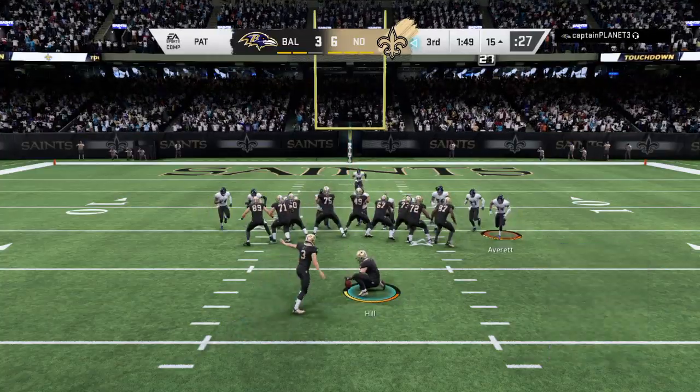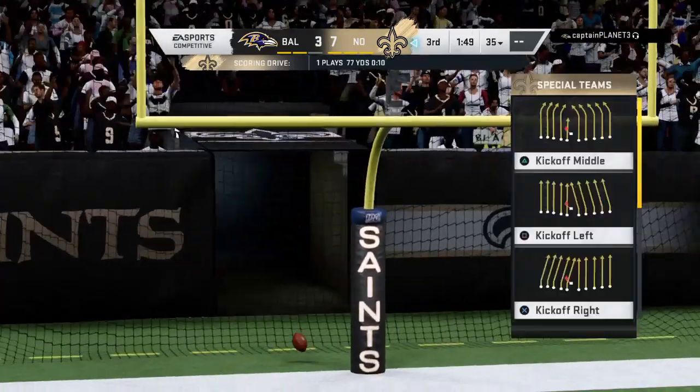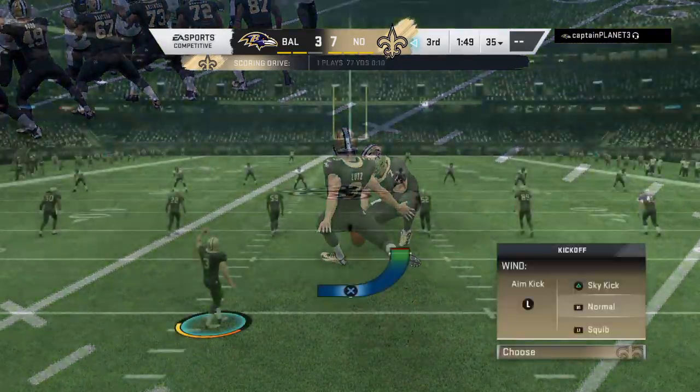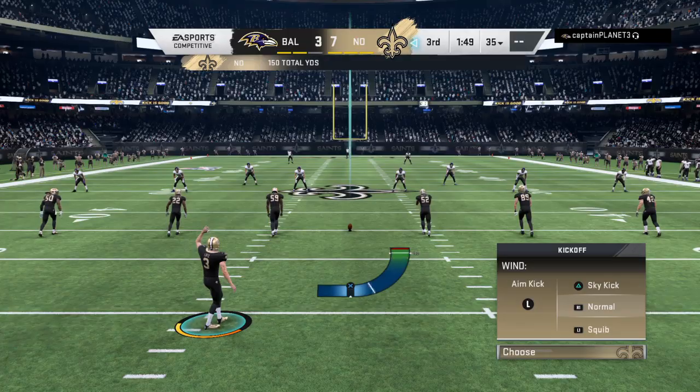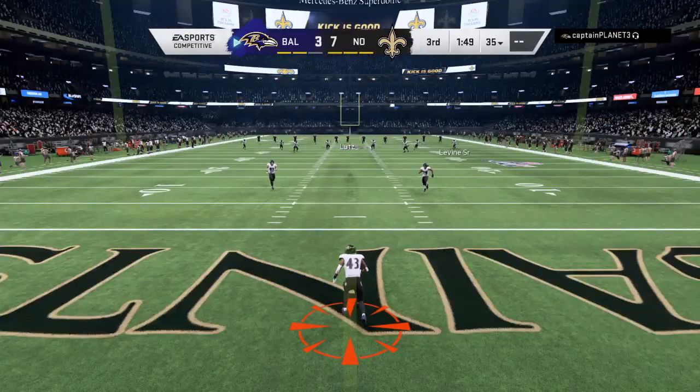I think they won the leverage game, didn't they? Yes. Right? They saw the blitz coming. That got to him a little bit, but they leveraged it perfectly and found not just a crease, a gigantic hole. And off he goes, and he's still going all the way to the end zone.